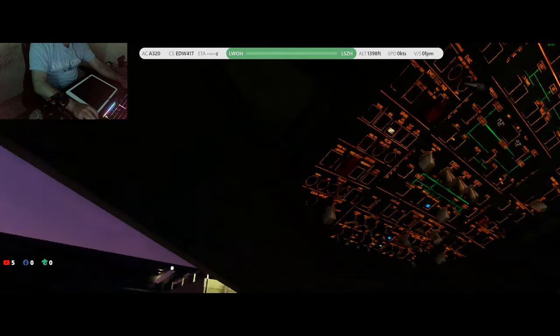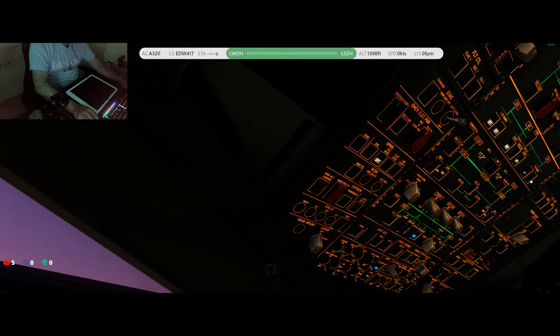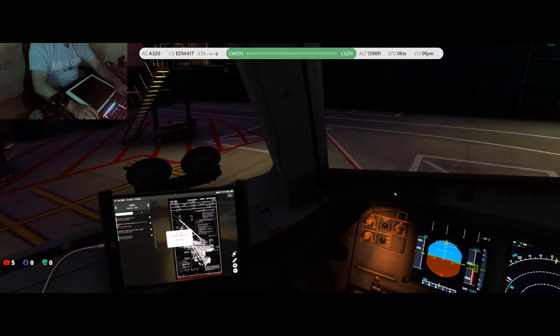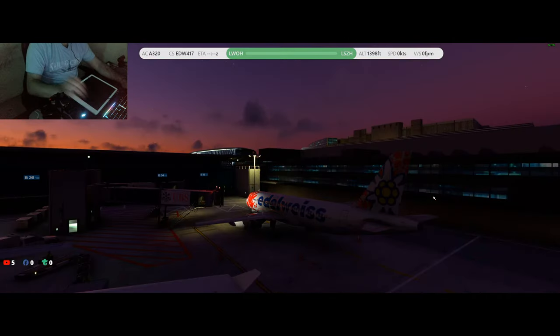Swiss 8483, requesting descent. Swiss 8483, descend level 250. Descend to flight level 250 for Swiss 8483. Negative 250, Swiss 8483.